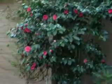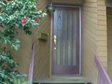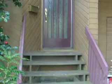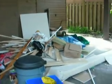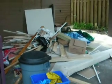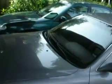Okay, this is our front garden, which really isn't much to speak of. But there's the camellia, and there's the front door. Doesn't it look dusty? And there's the pile of crap in the carport because of the renovation. And that's Betty, and that's Steve over there.